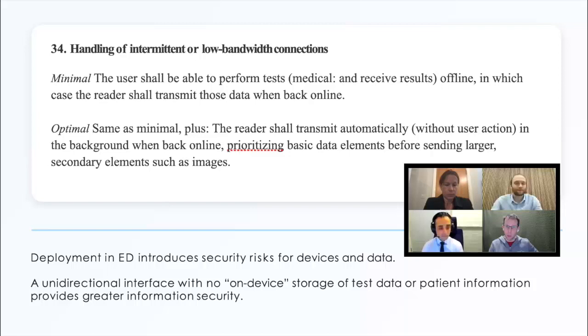Equally, our solution only uses a unidirectional interface, so it just pushes information up to the web. It doesn't pull. So even if someone stole a mobile phone, because you know they are by design incredibly portable pieces of equipment, and they walked out with it from the emergency department, they can neither access existing records of testing that's taken place on there or actually access any part of the electronic health record through the interface because it's a push only. So that's the reason why we took that decision. Now, if we can go to the next slide, please.